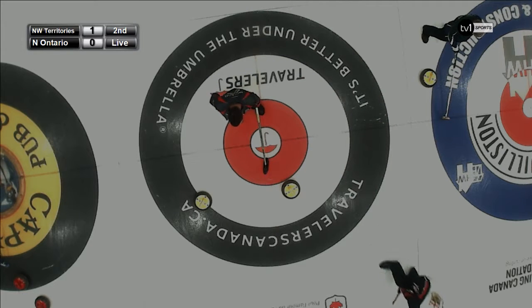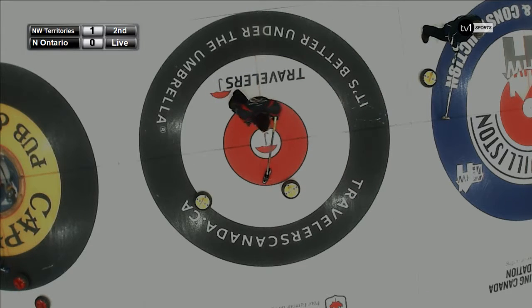And the rock is placed in an ideal location. There's no double opportunity here.